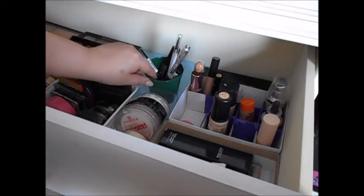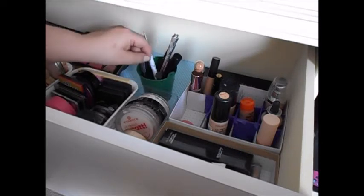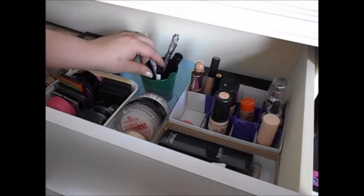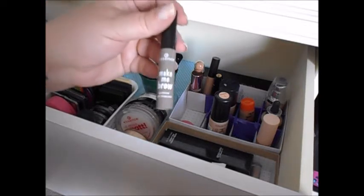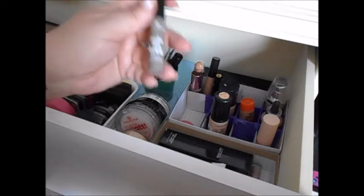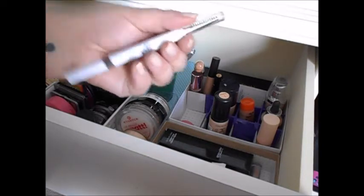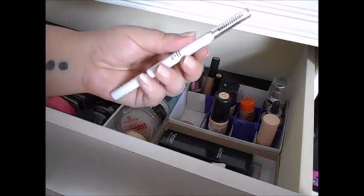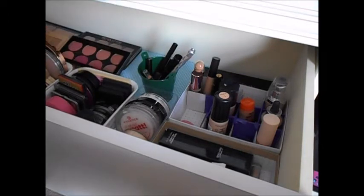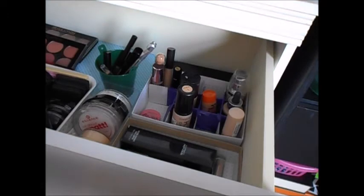In the back here I have my brow products. I'm going to pull out the Essence Make Me Brow Gel again because I really do like this and I think I can finish it up this month. And then I think I'm going to try this e.l.f. brow pencil. It's in neutral brown, so that is the shade there. So I think I'm going to give that a bit of a go this month.